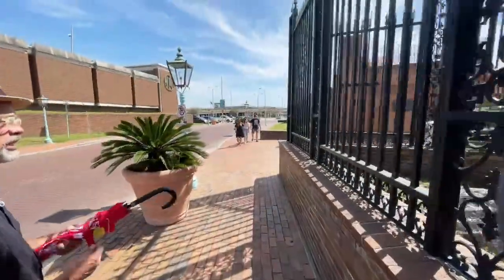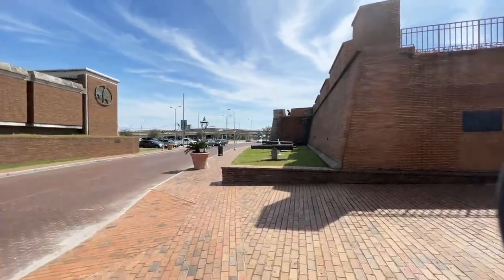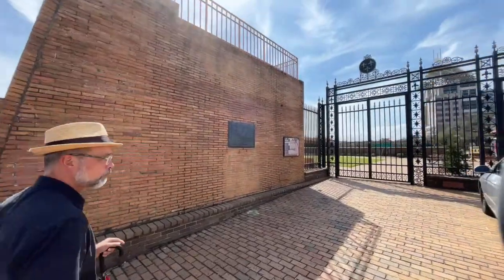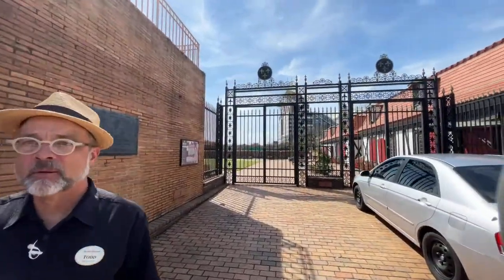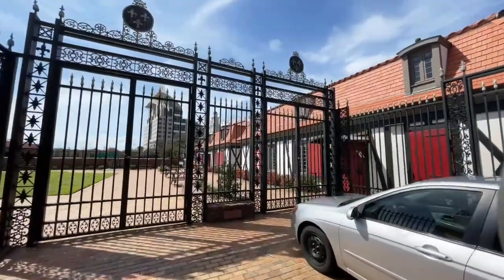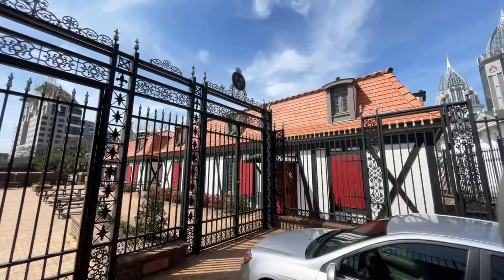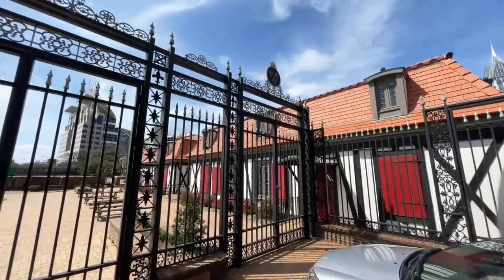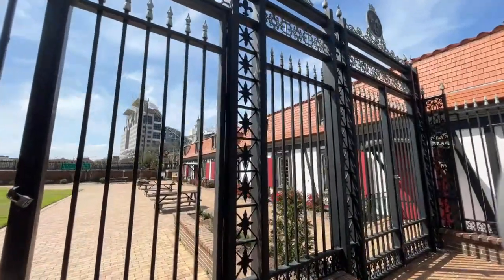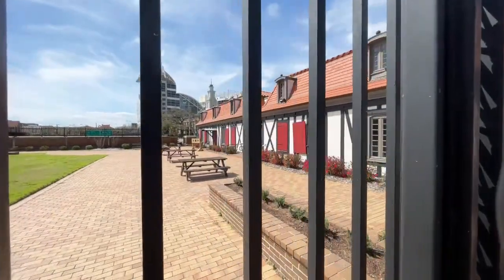All right. So let's step right over here and talk about this historic fort. It might be better to stand in the shade over here. So right in the middle of downtown Mobile, we have a reproduction of a colonial fort originally built by the French in the 1720s. And this was state-of-the-art for French military engineering in the 1720s. In the reproduction here, it's built at a slightly smaller scale and only about half of the original fortification.